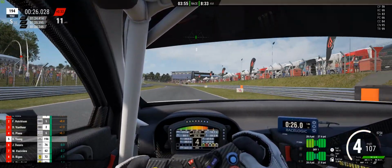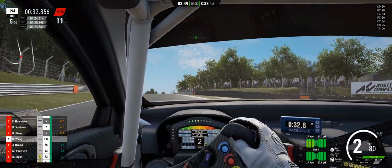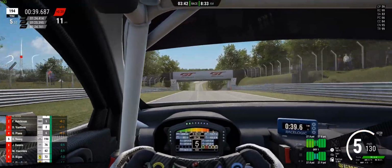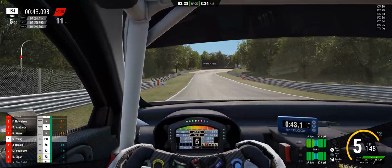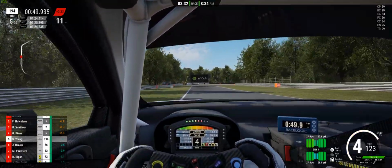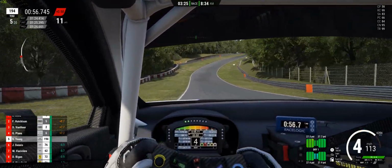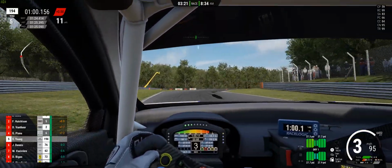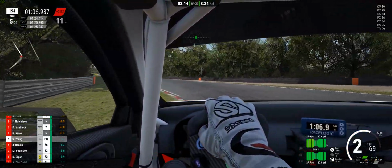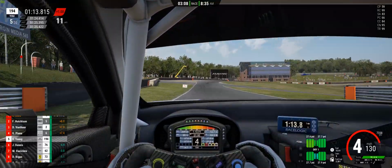The A-pillar over here is kind of in my way. I don't know if I could adjust that for my seating position. Sometimes it's in my way to judge what's going on in a corner. I think it handles really good, though. It's balanced.